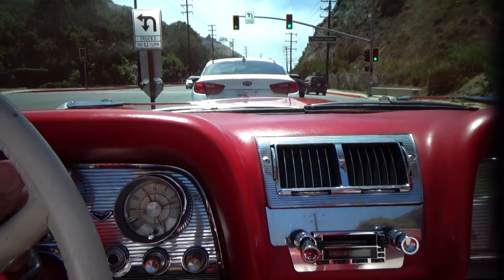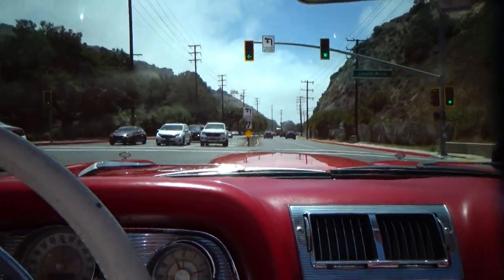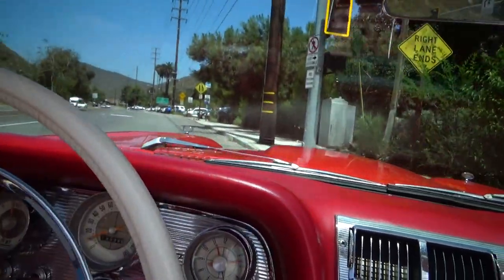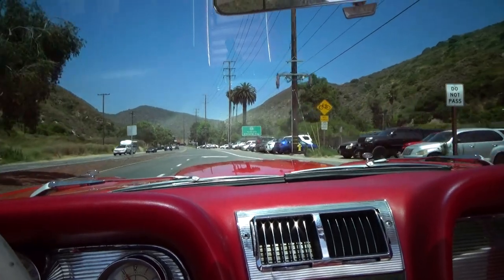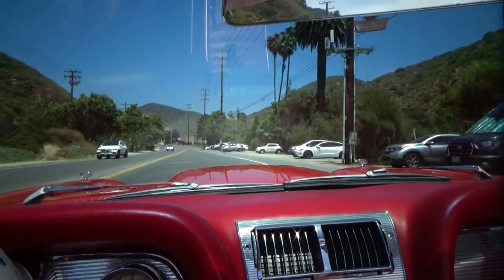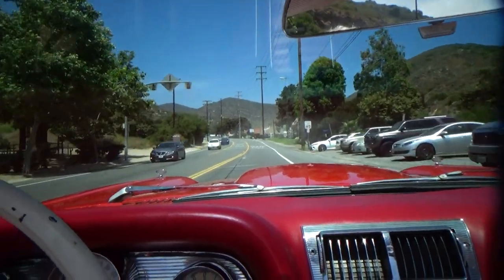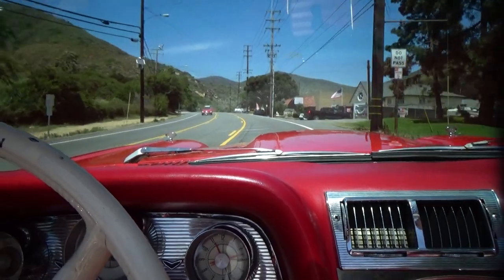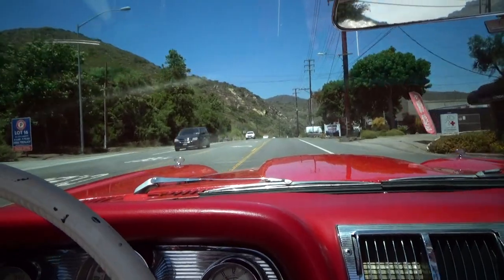Go, buddy. So it drives nice. You feel it's a heavy car, but it has good performance. Definitely a freeway cruiser or around town. It shifts nice and positive, goes down the road nice and straight. Very impressed. Good car.